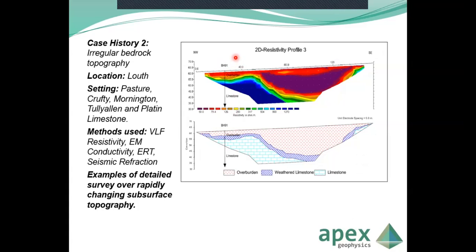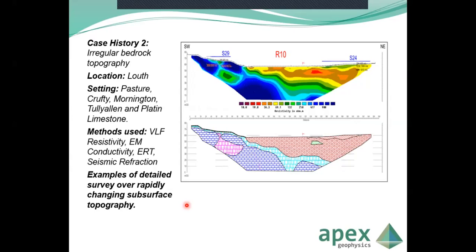And one of the advantages of the work Apex does is that we almost always get follow-up information in terms of boreholes, trial pits, and even excavations. And it gives us a good opportunity to test our interpretation and refine our interpretive skills. This is just a further example. Again, rock outcrop on the left-hand side and dipping away steeply to in excess of 30 meters, again over a very short distance, a question of 150 meters or so. So quite a steep change in bedrock topography.